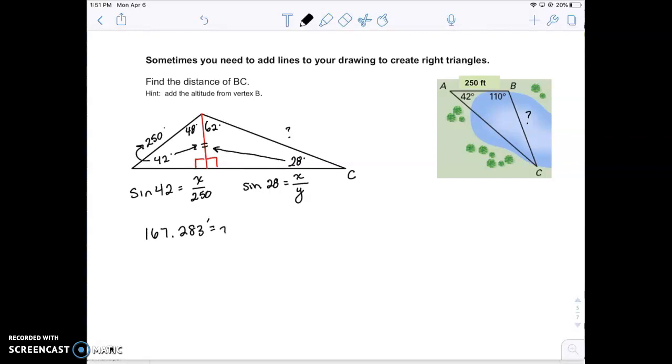167.283 feet. Okay, I know what x is. Great. How do I find y? What's the S word? Our favorite math S word. Substitute. So I'm going to substitute for x. Sine 28 is going to equal 167.283 divided by y. Go ahead and solve for y. You can do it. Y is 356.322 feet.